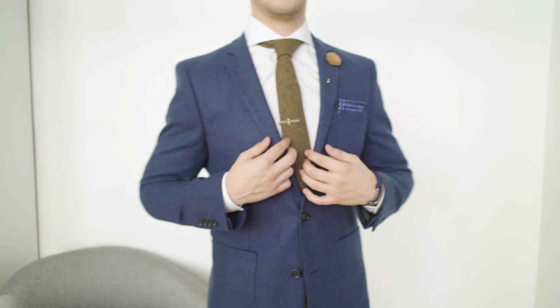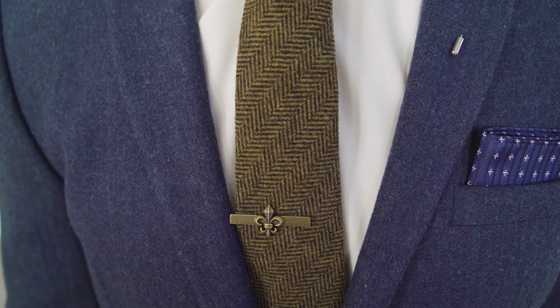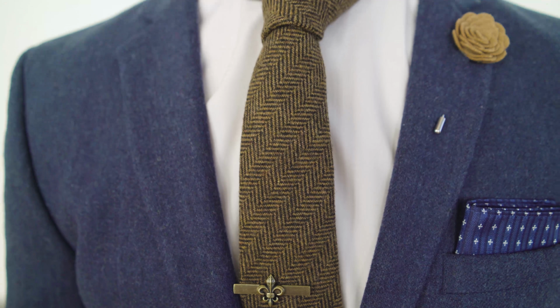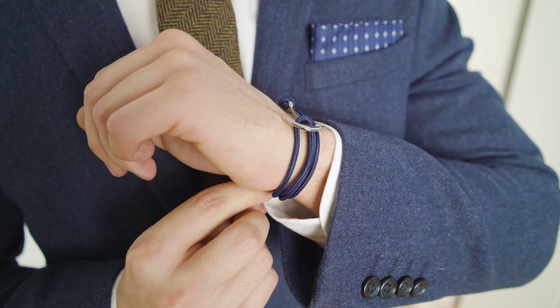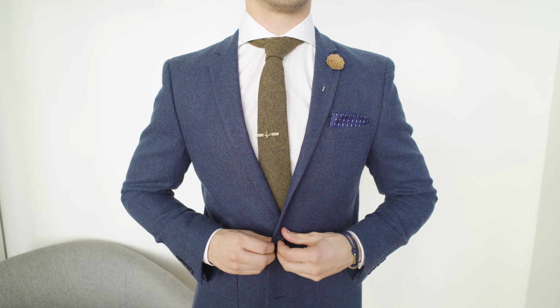We've said it before and we'll say it again. Brown and blue are a classic color combination. Take January's wool brown tie and try it out with the February navy pocket square. And to complement the pocket square even more, throw on this navy and silver anchor bracelet.